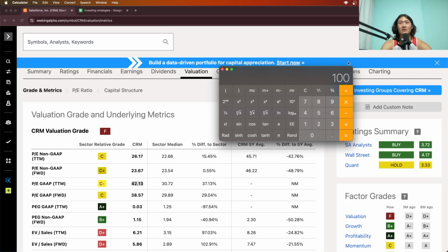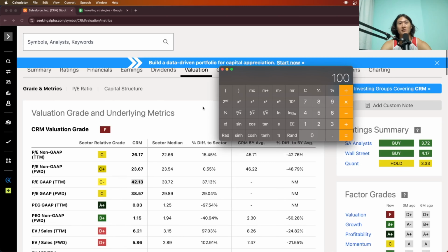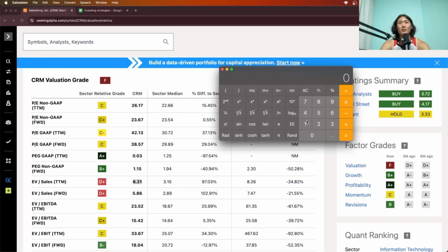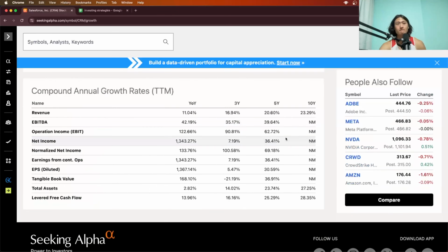as an investor. Of course, this is also excluding growth, and we will factor in growth later for the fair value estimation. For me, an enterprise value to sales of 6.2 is also considered overvalued, because again, same thing, if we take 1 divided by 6.2, we will get 0.16, which would mean that for every $100 invested, Salesforce only generates $16 in revenue.